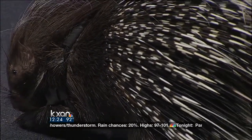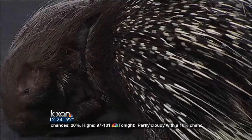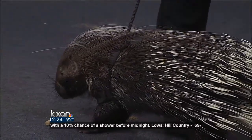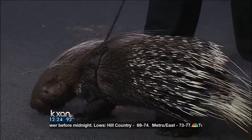And here in the United States, we have the North American porcupine. That's the size of a basketball. Those animals are covered head to toe in quills, whereas Jabari's only covered halfway to the back in those quills. And he's one of the creatures you can see out at SeaWorld.